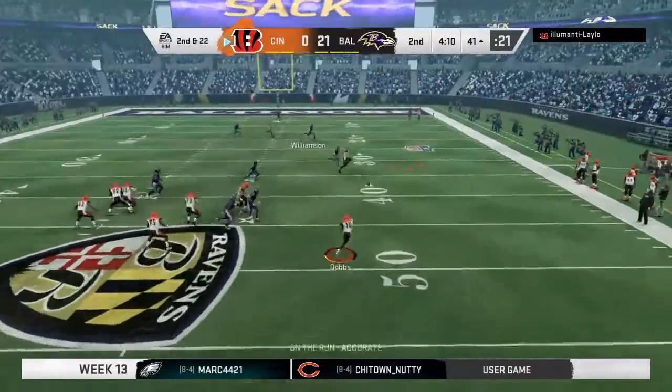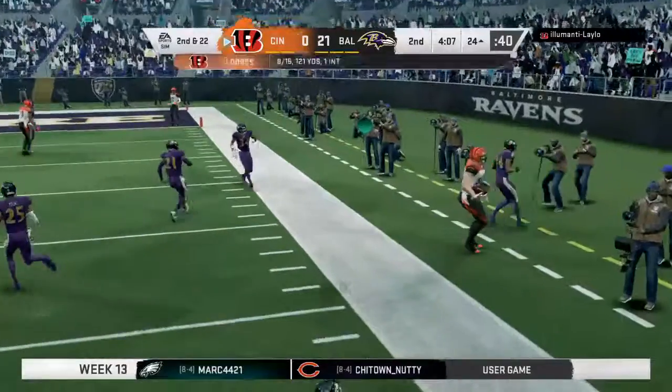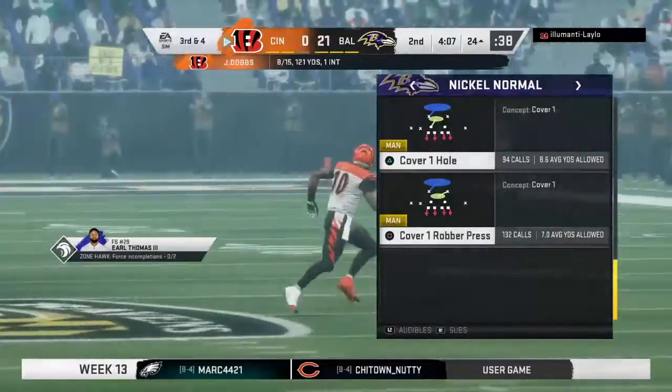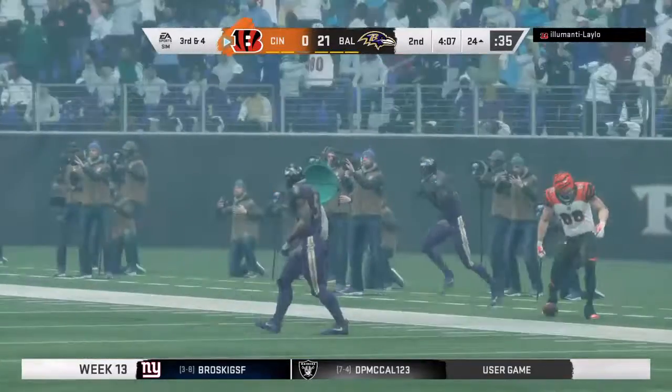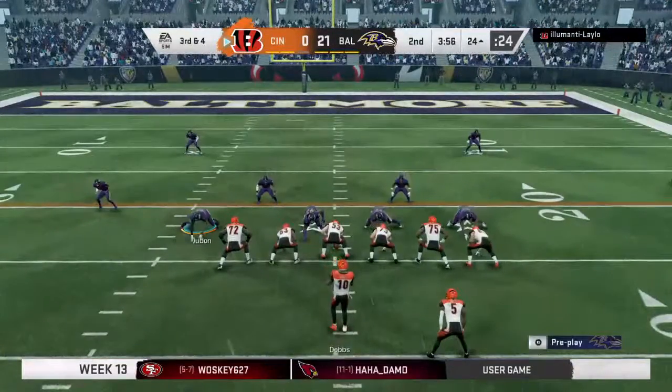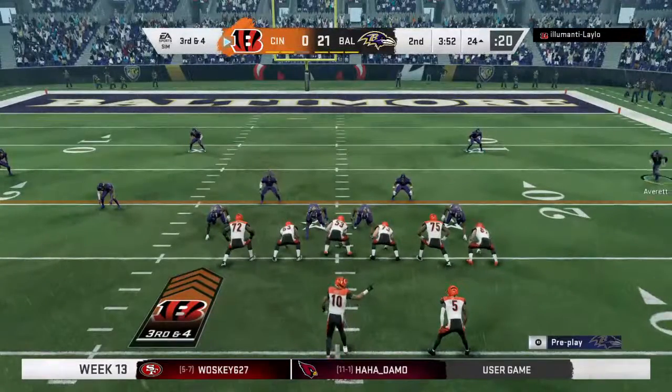To throw is Dobbs, eluding the pressure right. And he finds a man on a crossing route. That one good for 17 as they're set up better now for 3rd down. Brandon, so many times we see the crossing route start as a quick hitter, but in this play, he had time in the pocket and waited for him to clear going across.